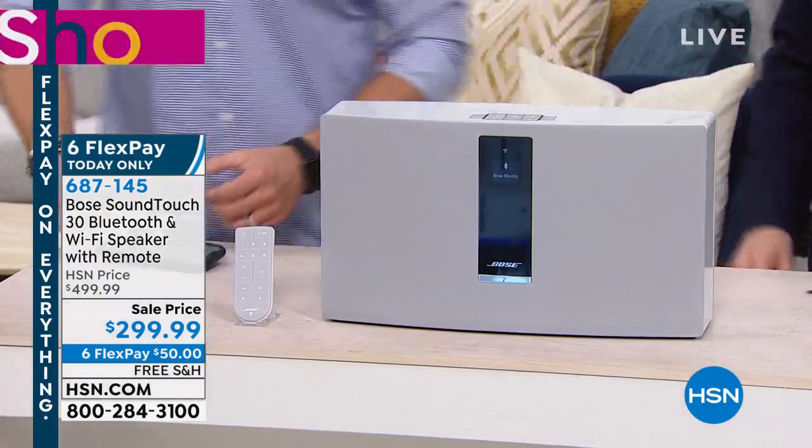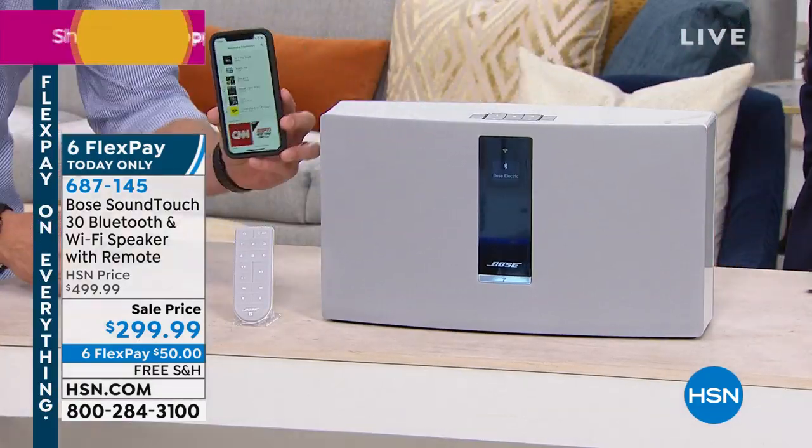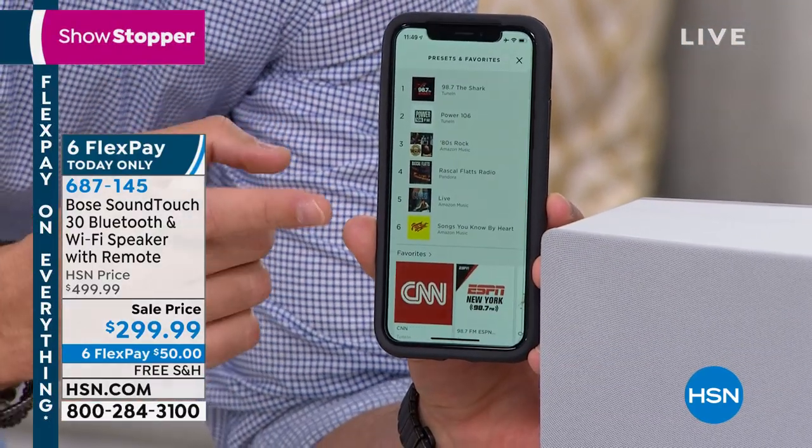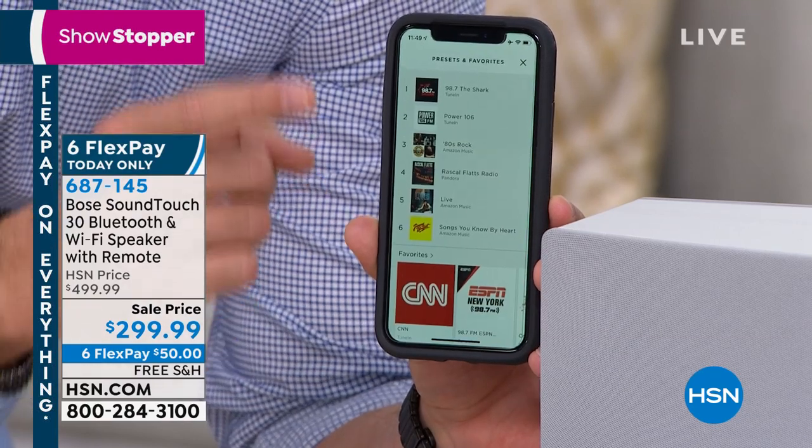And this is what you do when you get home. You can download this right here. This is the free SoundTouch app. And it's going to look just like this. And it's free for Apple or Android.